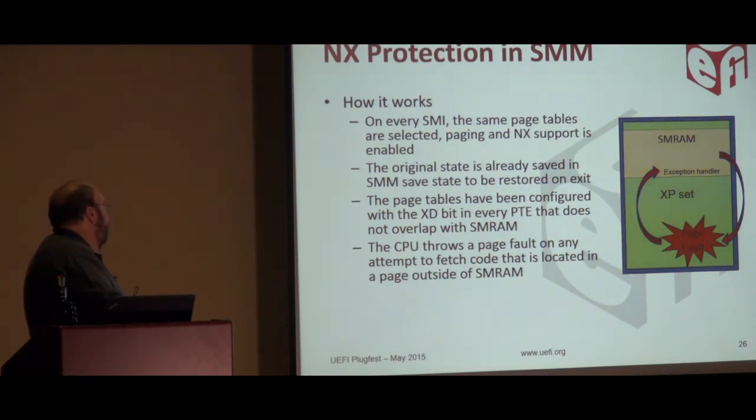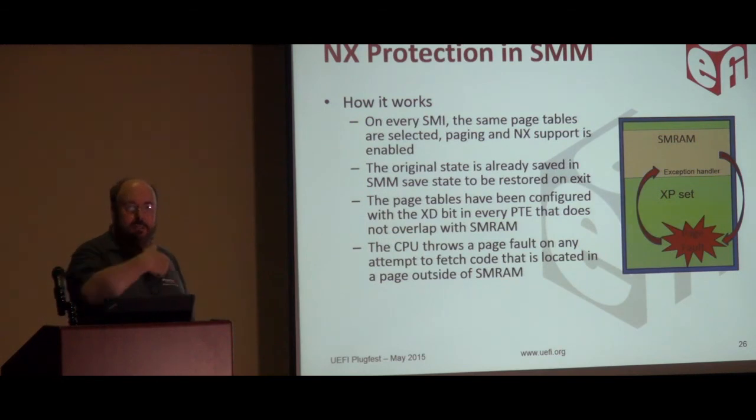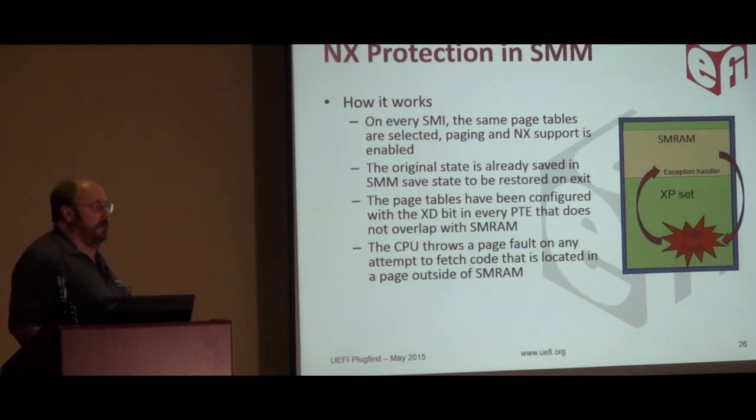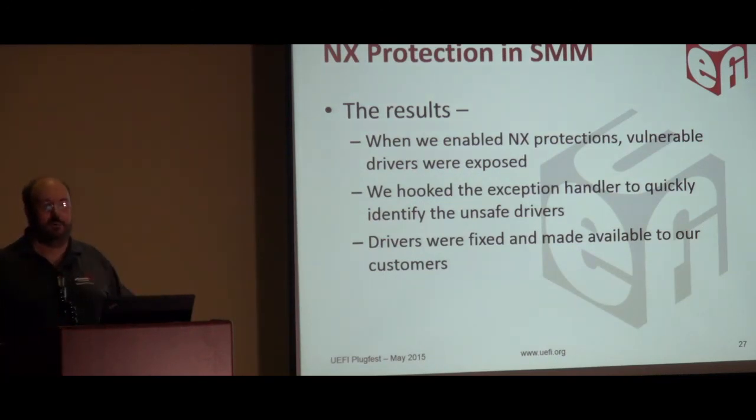If improper access is done, you get a page fault. You get a machine check exception in the Haswell version. In this version, you get a page fault exception. Easy to detect. So what did we do? We enabled these protections, and we immediately exposed vulnerable drivers, vulnerable code in there that had this problem. We didn't think there was any, but there was.